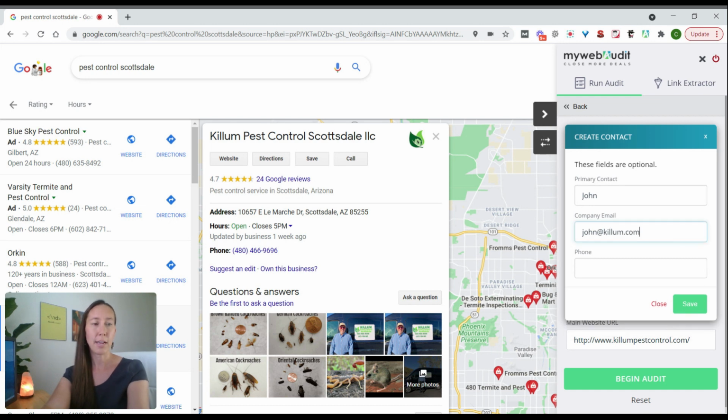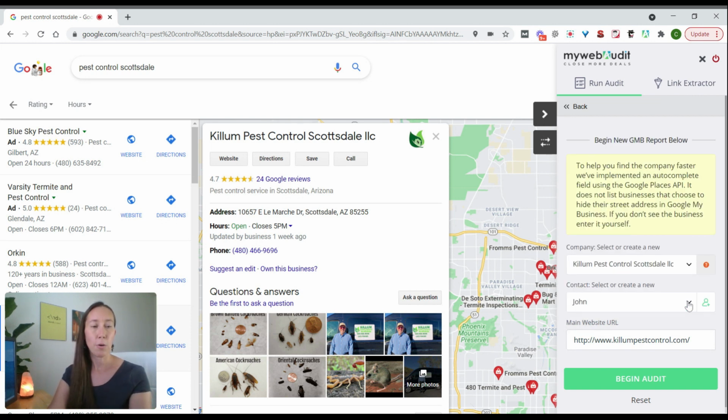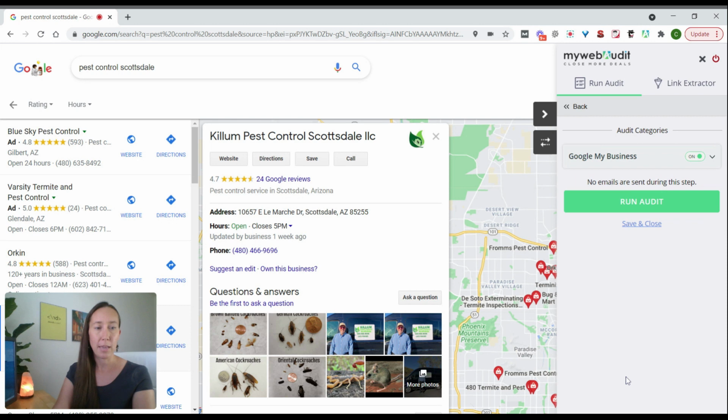Now, I don't know if that's correct, but we're just using this for the sake of example. And let's just put in a demo phone number for the moment. So they're not going to contact the business, so don't be worried about that at all. But it puts in the website URL, and now we want to begin the audit.